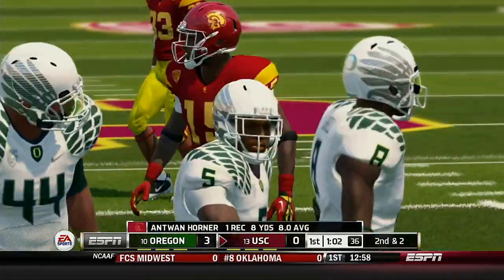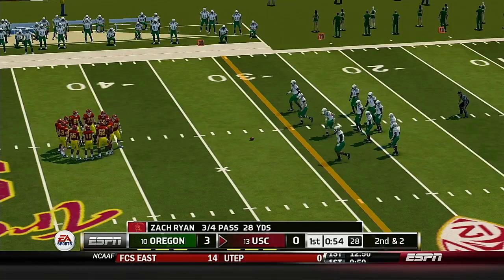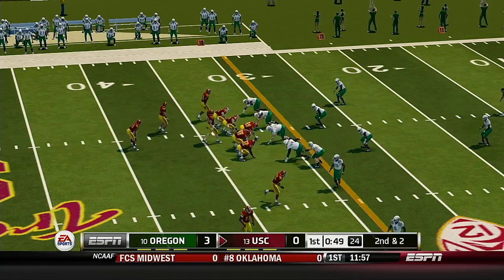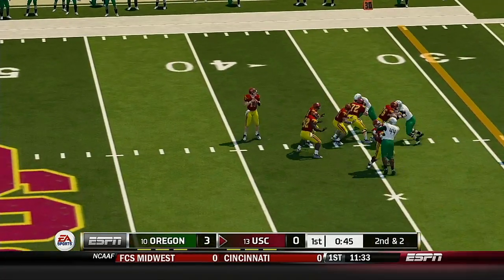Around an 8-yard pickup on the slant route from the quarterback. Well, the receiver does a nice job on his route. And how about the throw by the quarterback? Perfect execution. When those two things are going well, the offense has a good chance of picking up big yards.